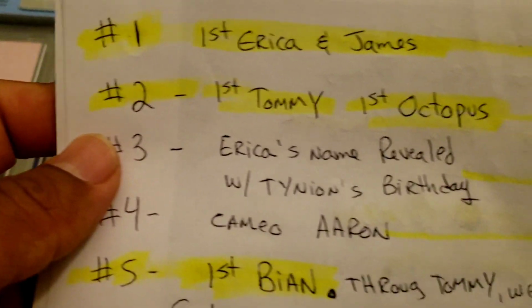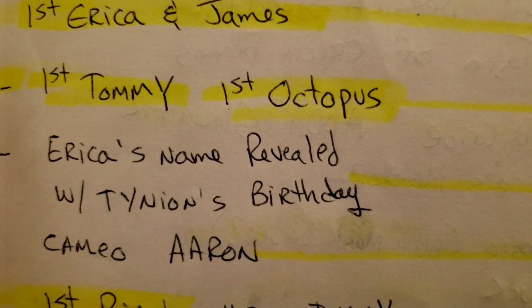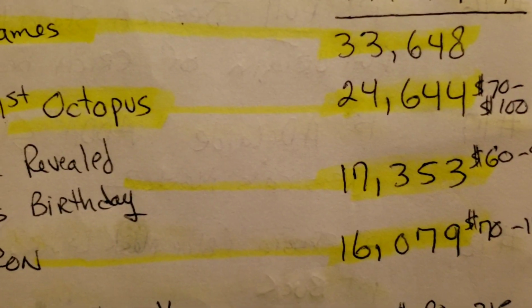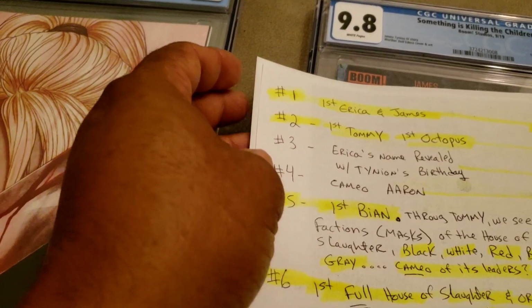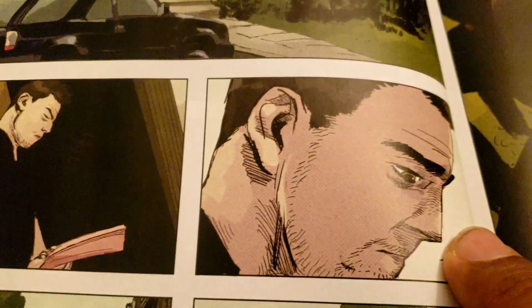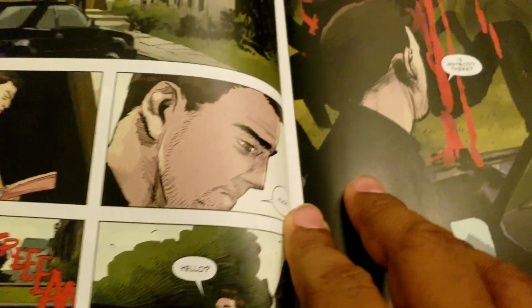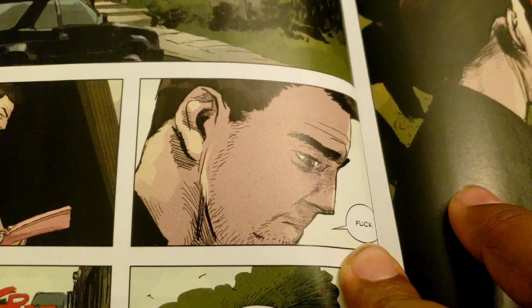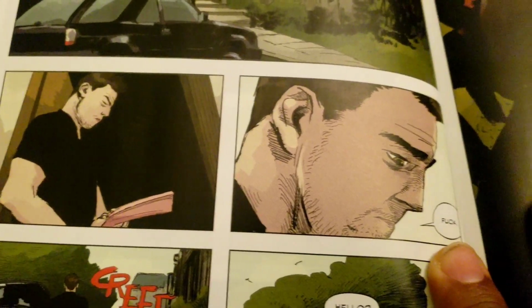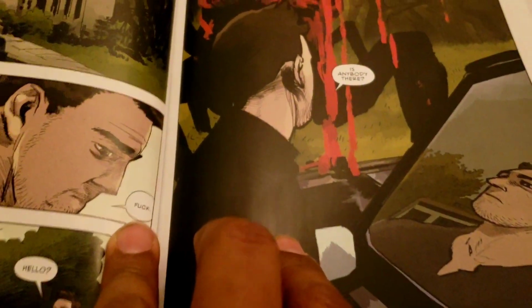Then we move on to issue number 2. Issue number 2 is the first appearance of Tommy and the first Octopus. Alright, let's take a look at these guys. This is Tommy. Tommy's a guy that looks like he's lost. He lost his sister. His sister was killed, but her body hasn't been found. So she, as of right now, is a missing child. They're looking for answers of what the heck happened to his sister, him and his mother.